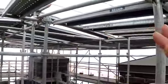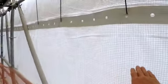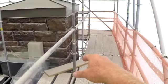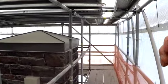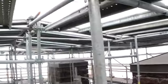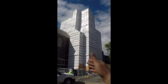Very different type of scope when you get into these conditions, because the volume of wind hitting this plays havoc with the tie-ins to the structures, and it makes this whole scaffold system's integrity challenged. So let's take another look at this from down below, and then I'll continue talking about the hazards associated with this scaffold system. This is what we look like when we're standing at ground level.